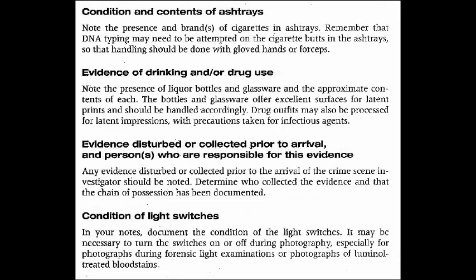Condition and contents of ashtrays. Note the presence and brands of cigarettes in ashtrays. Remember that DNA typing may need to be attempted on the cigarette butts in the ashtrays, so that handling should be done with gloved hands or forceps.